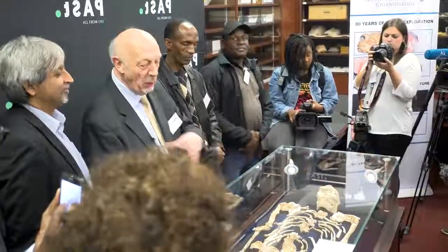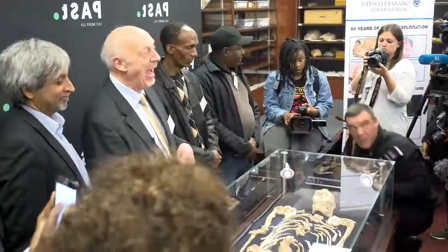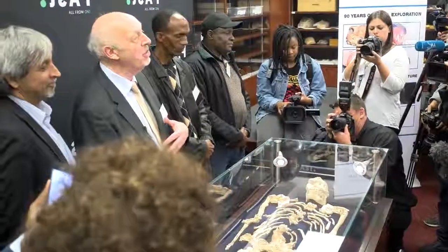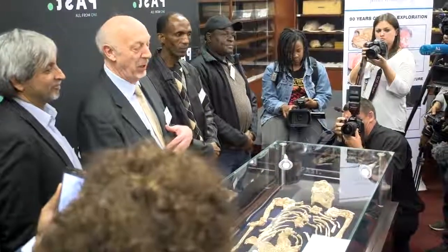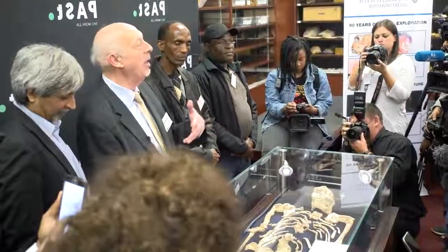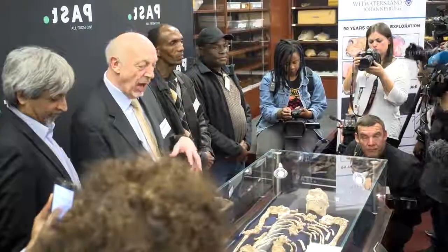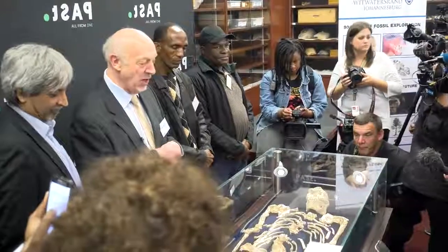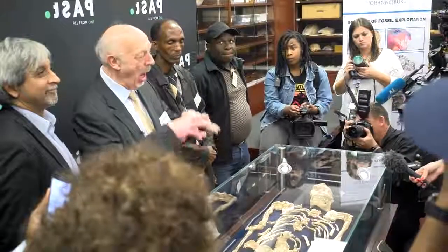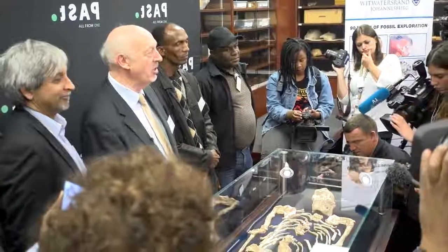The idea of finding a complete one may have been okay to Robert Broom in the 1930s, but as we proceeded with our researches in different parts of Africa, we realized that the chances were remote indeed, because when these animals or hominids died out in the open, they were quickly consumed by scavengers and the bones were scattered. So the only way that Littlefoot was preserved as a complete body is because she fell into the cave and was naturally buried in sediment before any scavengers could get to her.